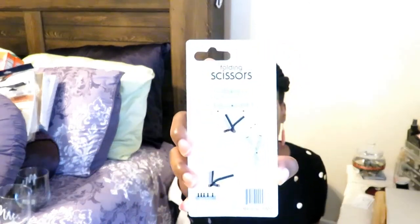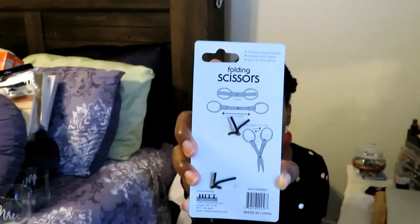They fold down into just a pair of scissors. They fold down into this from a pair of scissors.